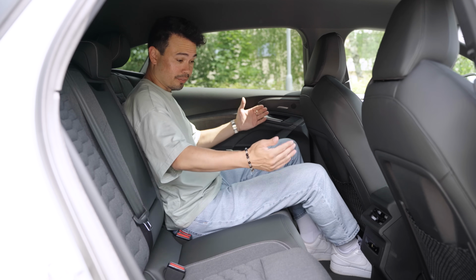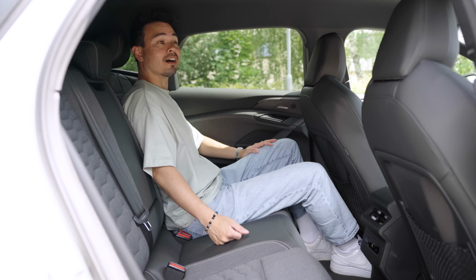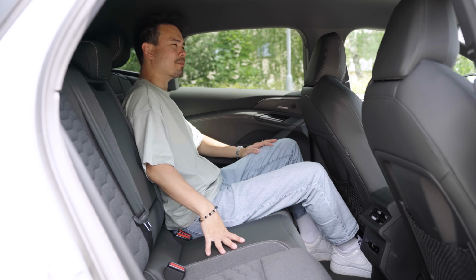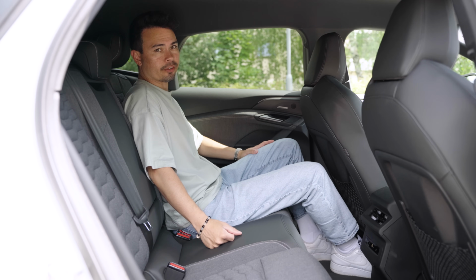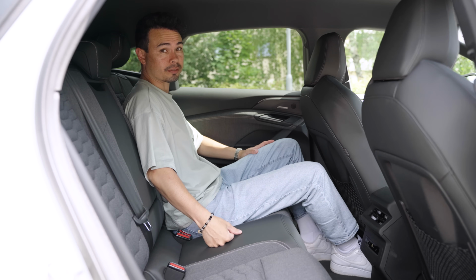But at least it's roomy, it's spacious for my legs, and also there's enough room for my head, but it just feels very dark and claustrophobic here, especially this car without the panoramic sunroof option.